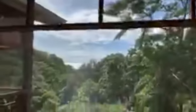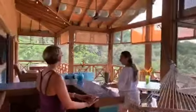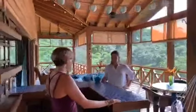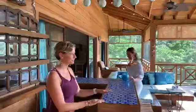Sure. Some great reads. I'm sure that this hammock is well used. I'm sure. And look at this, we've got a great little bar for some entertaining. Are we going to have some sunset drinks, Chris? I think we should have some cocktails. Yes, this definitely is a really nice bar.